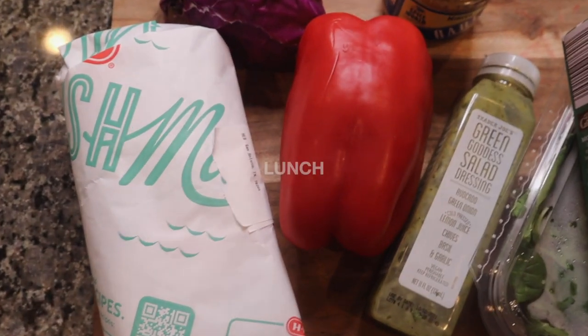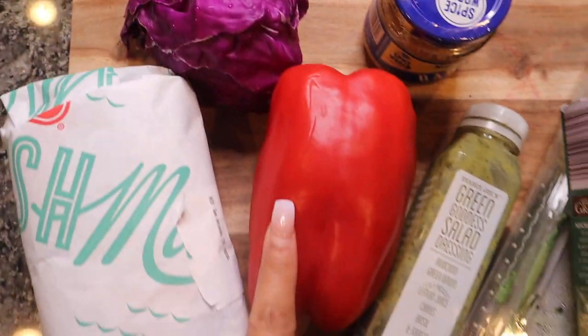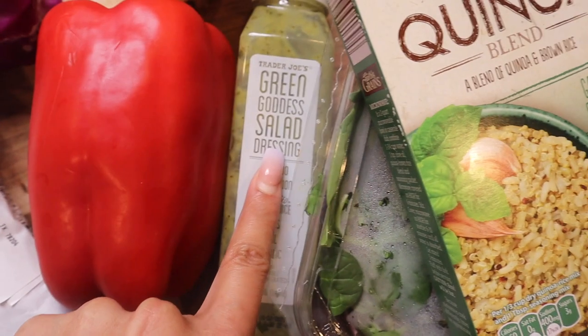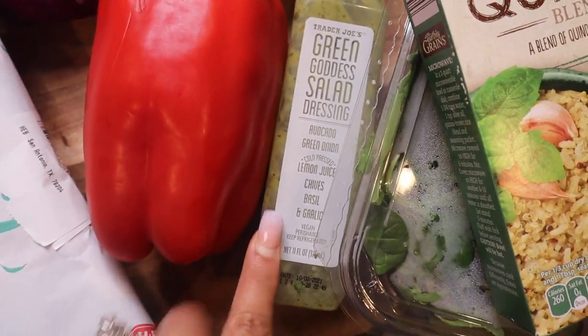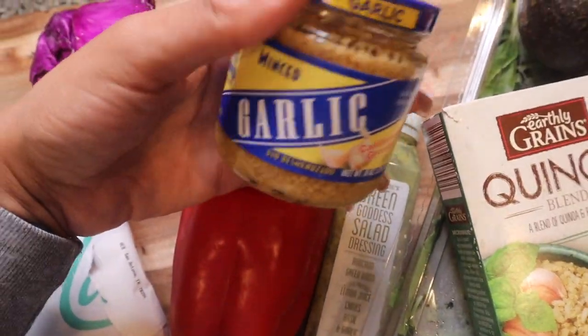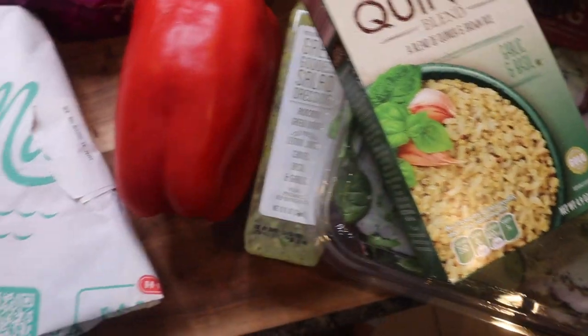Right, now it's time for lunch. I have some shrimp, of course, purple cabbage, a red bell pepper. I don't know if I'll use this green goddess salad dressing. Who knows, but for now, I will. I have some minced garlic, some quinoa, a red onion, and an avocado. And let's go.